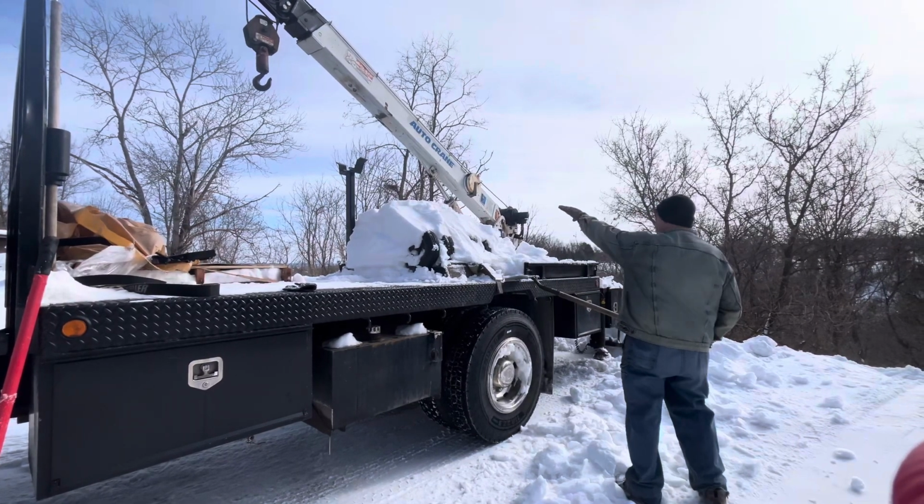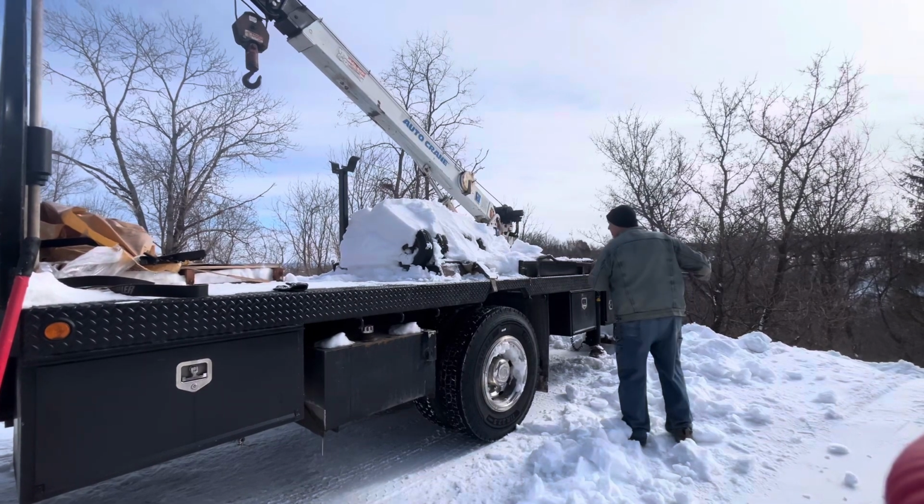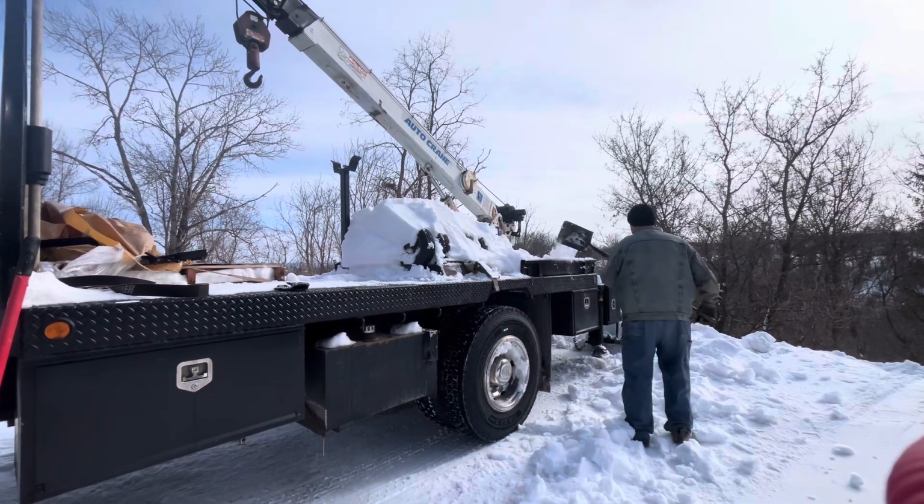So this was all the way straight to the back. Had the back of my lift all covered up.